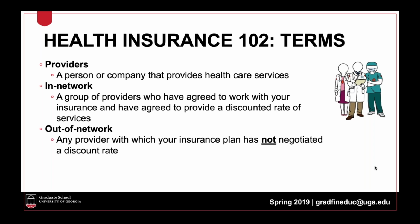An out-of-network provider is any provider with which your insurance plan has not negotiated a discount rate. So for different health policies, it could be that your health insurance provider will cover costs related to in-network health services. But if you go to an out-of-network doctor, they may not pay a dime of your healthcare expenses, even if you meet the deductible. In fact, the amount that you pay towards those healthcare expenses won't even count towards your deductible, right?